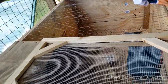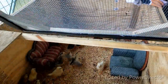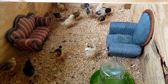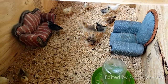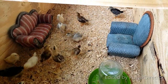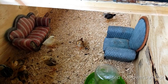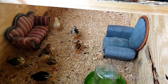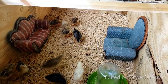I gave them furniture. They have all this room to play, and I gave them a chair and a couch. I've always done this. A lot of times my chickens, look at those little guys fighting. But a lot of times when I raise my baby chicks or ducks, they'll actually get up and start laying in all this furniture, and it is so much fun. So I encourage you, if you can get a hold of some doll furniture like this, give it to your baby chicks. They love it. But yeah, they've got so much space in here now, lots of room, and they are happy.